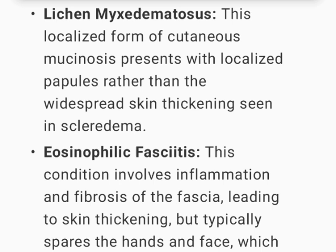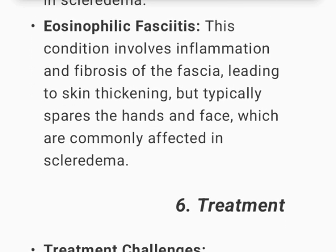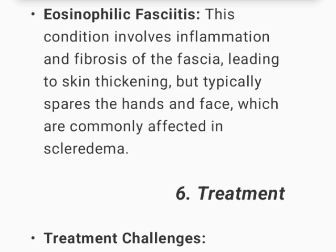Lichen myxedematosus. This localized form of cutaneous mucinosis presents with localized papules rather than the widespread skin thickening seen in scleroderma. Eosinophilic fasciitis. This condition involves inflammation and fibrosis of the fascia, leading to skin thickening, but typically spares the hands and face, which are commonly affected in scleroderma.